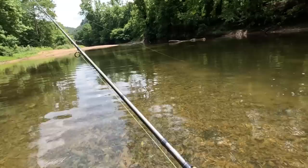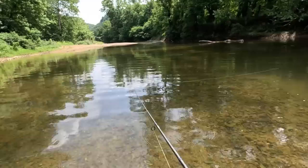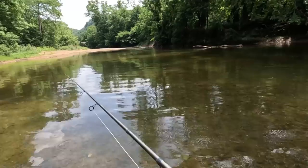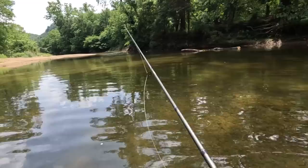And like back there, I saw one. It had to be an 18 incher. I couldn't get him to bite. And then I had one, it was probably a 15 or 16, bite really quick, but I never hooked him. He just kind of bit the edge of it. So at any cast, I feel like I can just hook into a really nice smallmouth. They're just anywhere.